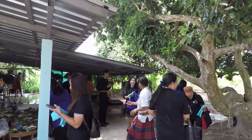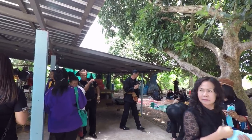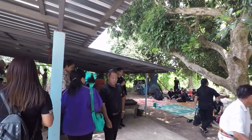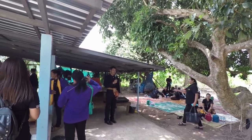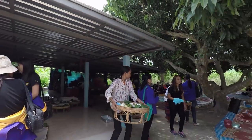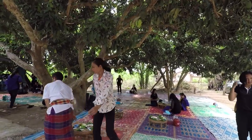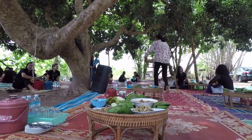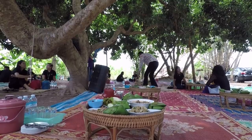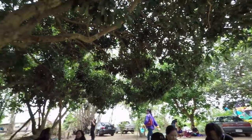The chap on the microphone is the boss himself. He's the head of the program. Really nice fella. He's the guy that came to the farm and met with us and asked if it was okay if he did this. So yeah, I think it's really, really cool. You can see Pi giving a hand now and basically laying out the food on these little wicker tables. You can see the food actually looks really, really nice, but of course it is extremely spicy. Pi's really happy, she loves doing anything like this, just loves it.